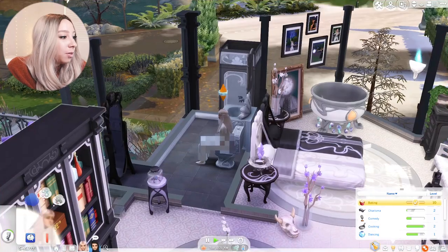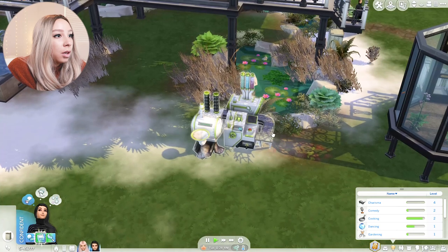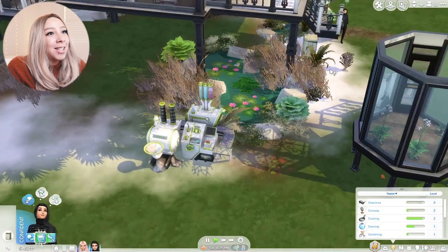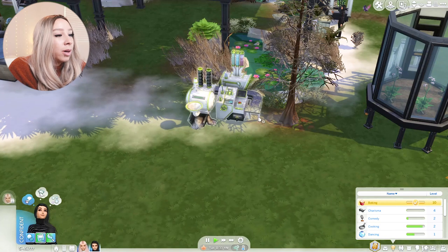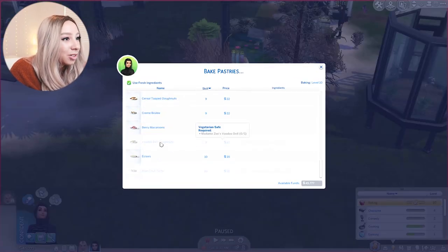You know what? Maybe it should be Flynn that bakes them. Okay, let's see. Bake pastries. Oh, she has to be level 10 baking as well. Oh my gosh, that's so freaking annoying. Okay, whatever. They just grew up baking all the time, so they're both master bakers.